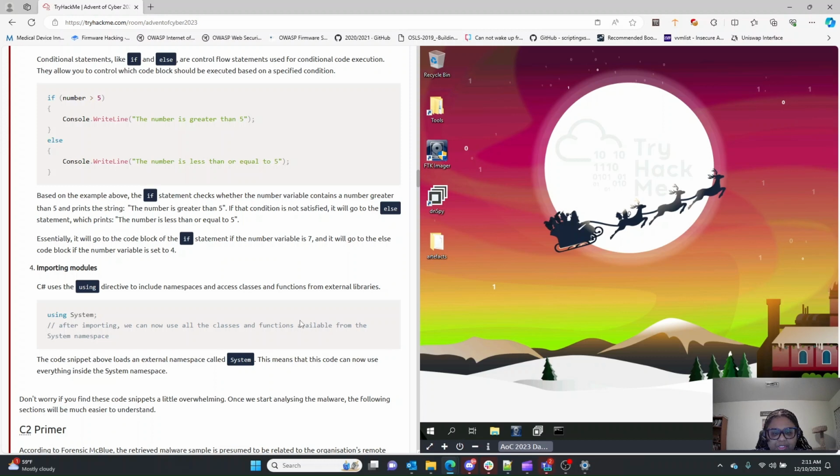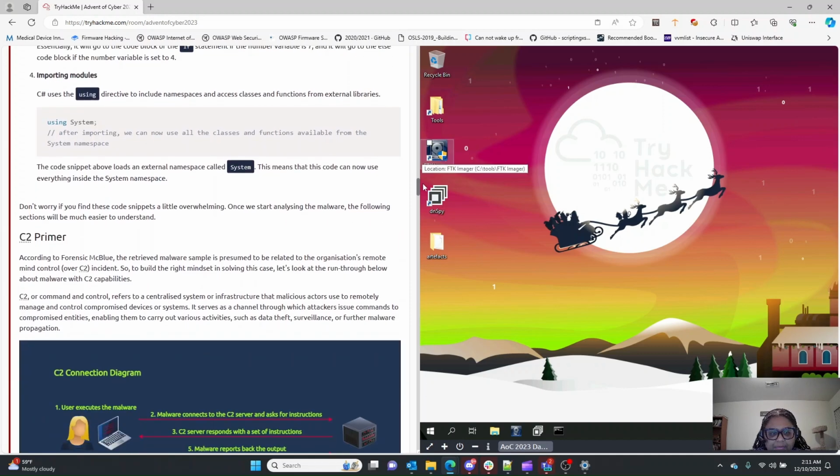Essentially, it will go to the code block of the if statement if the number variable is 7, and it will go to the else code block if the number variable is set to 4. Okay, import modules. C# uses the using directive to include namespaces and access classes and functions from external libraries.